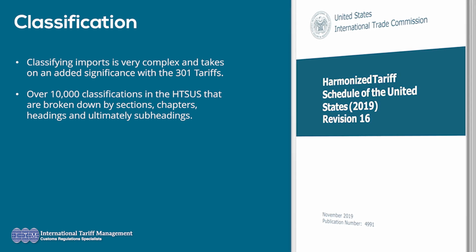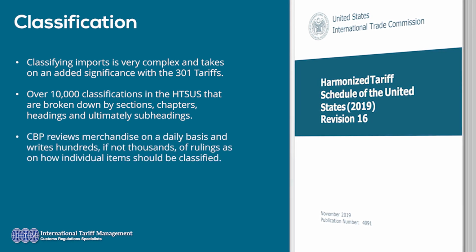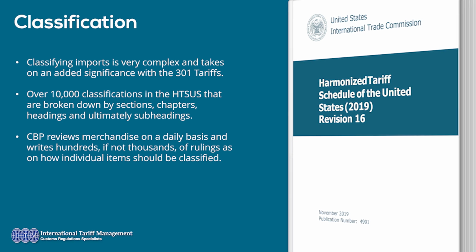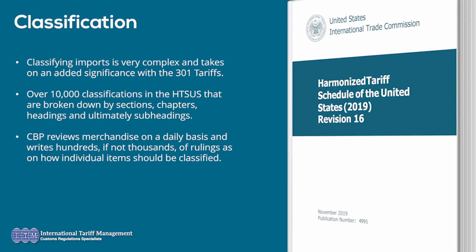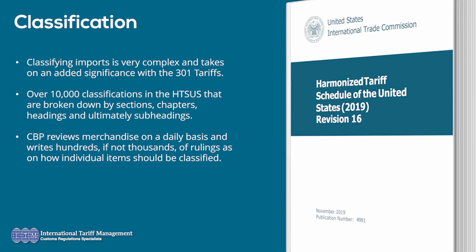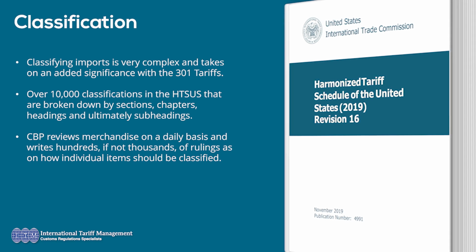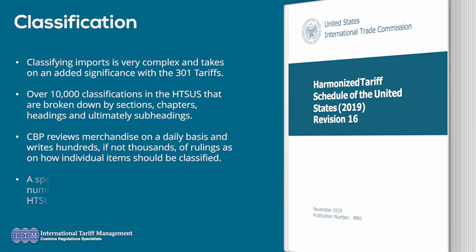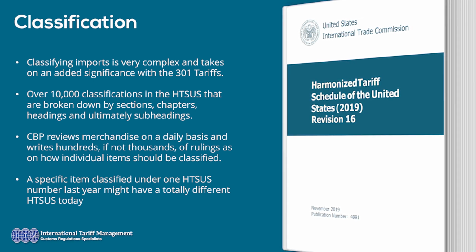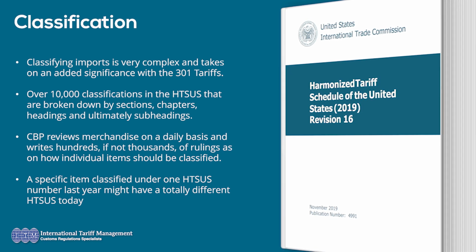An importer should initiate periodic reviews of the classification of merchandise. CBP reviews merchandise on a daily basis and writes hundreds, if not thousands, of rulings as to their position on how individual items should be classified. As these change over time, an importer should review their classification regularly in order to remain compliant and up to date. A specific item classified under one HTS number last year might have a totally different HTS number today.